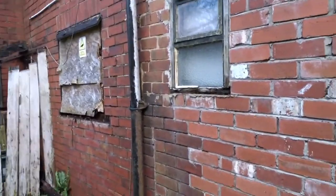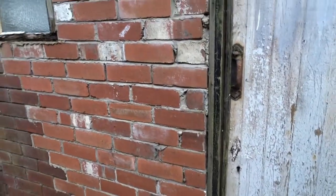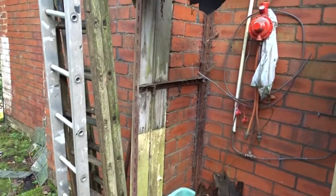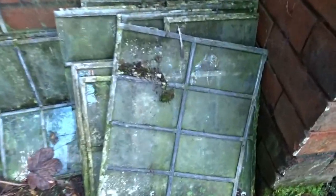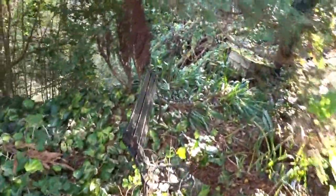Just to make out a river down there. There was another camera there. We've got ladders here, but old glass, guys. The building. I'm hoping we can get in. I know we can find some history. There's an old bench. Wow, they had a beautiful garden.